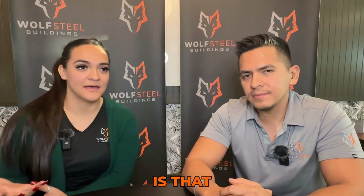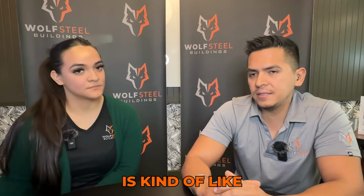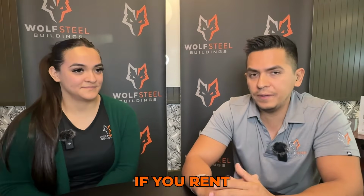One last thing I want to point out for maintenance and functionality is that most roll-up doors that are 10 by 10 or smaller have the lock on the outside. The latches on the outside usually require you to have a padlock for security of the building. I've had a lot of clients say they don't like it. Yeah, that's just the standard out there. You can special order without the latches on the outside, but then it becomes custom. The latches on the outside are like when you rent a storage unit, you have the latches on the outside.